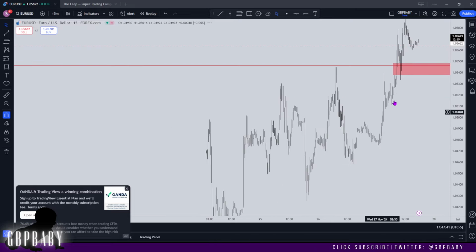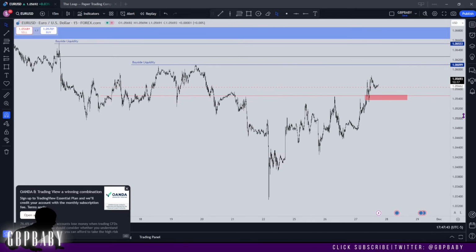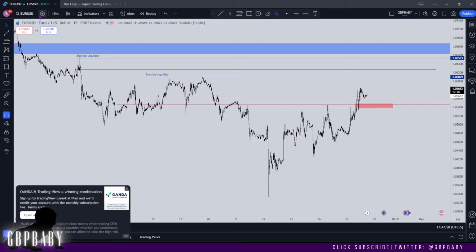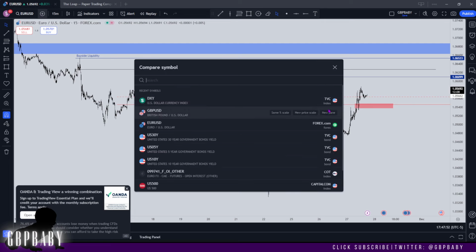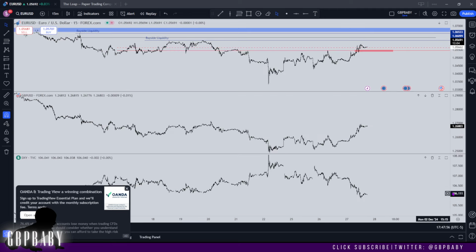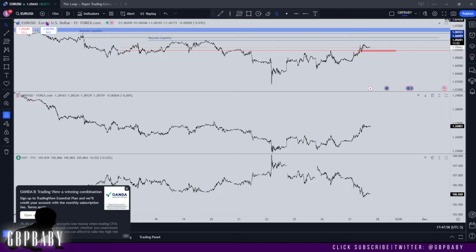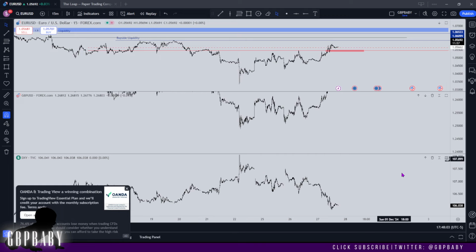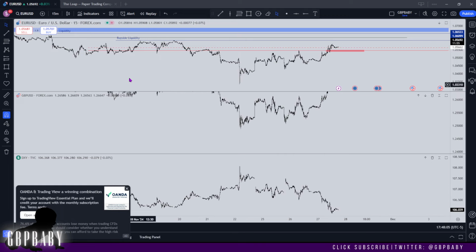I am going to show you what I was talking about when I mentioned divergence. So I'm going to keep it on the 15-minute. Let's add GBP and add dollar, and let's take a look. Where are we? Okay, what I was looking for isn't there as much, but you can see anyway.